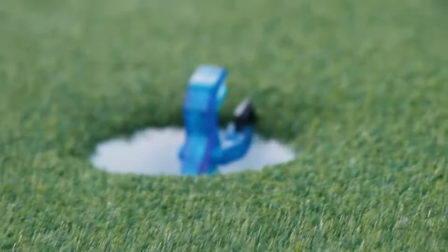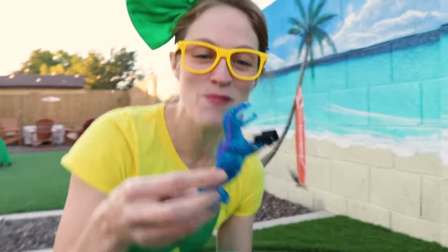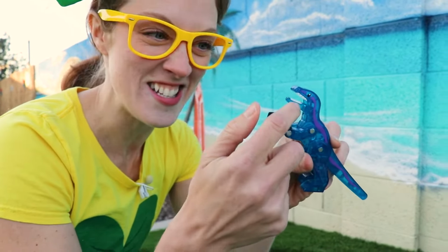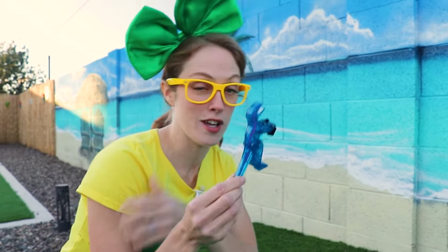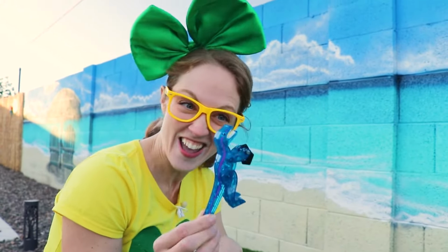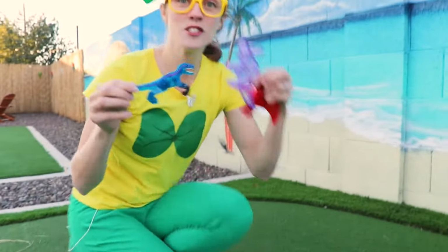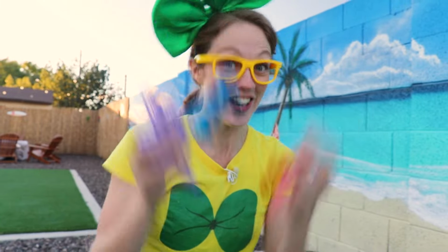Oh boy, look at this guy. This is a velociraptor. Whoa, he's blue. Oh wow, and he's got some claws and teeth. Oh, that is really cool. Velociraptors are kind of misunderstood because they might have actually had feathers, but they couldn't fly. Isn't that interesting? Wow. Well, how many dinosaurs do we have now? One, two, three. Three dinosaurs.